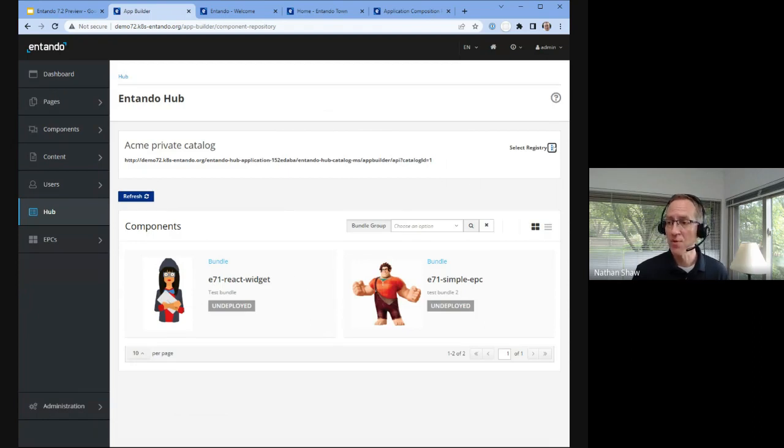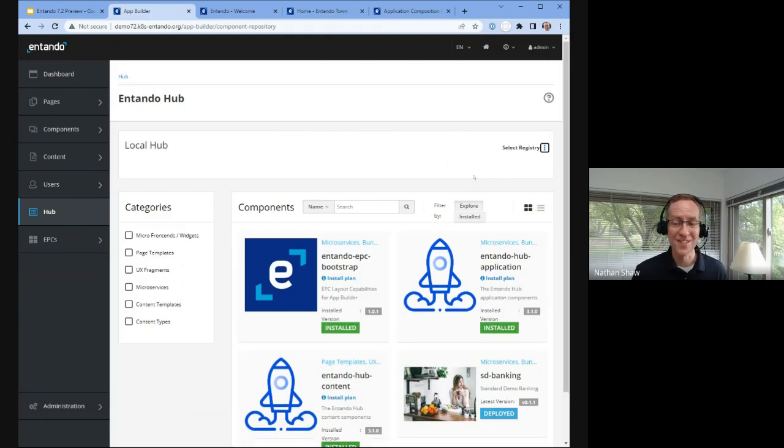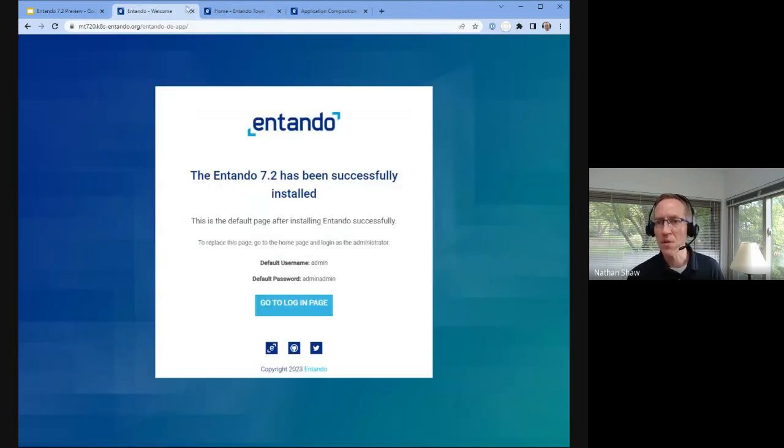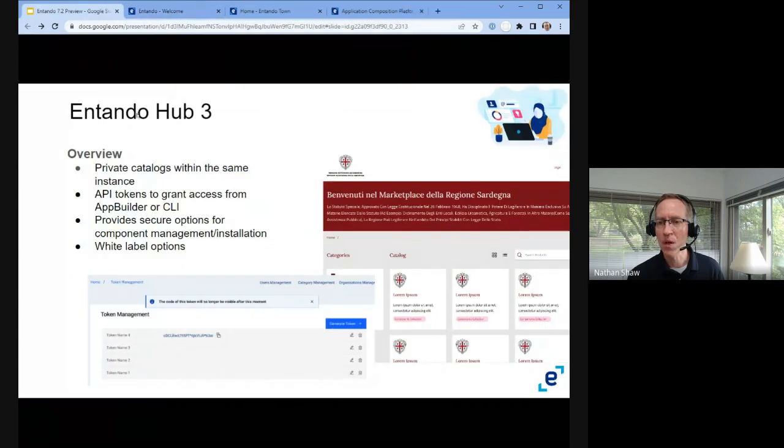Once I've deployed them, you'll see them in your local hub, which are the things that are actually deployed into that Entando project or namespace in Kubernetes. Okay, so those are the main features for the Hub 3. A lot more things under the hood, usability things. There's a bunch of other fixes, but the main feature to call out is that private catalog capability. All right, let me close this. We're going to go on to the next thing.